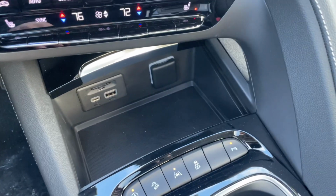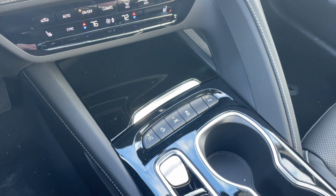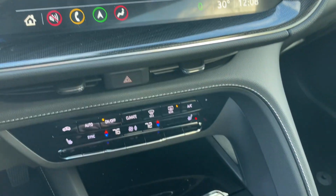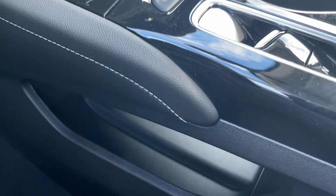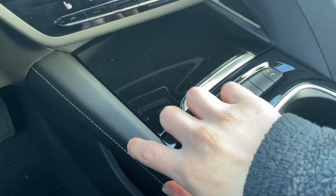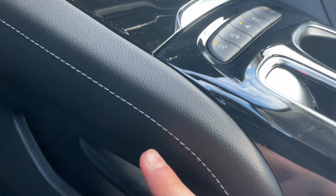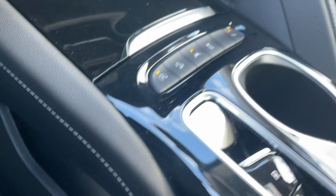and a very good amount of storage place. You could close this if you want to. It is finished in gloss black, by the way. It's not finished in the same trim as this one. And as I told you guys, it does have that bridge design to it. This is wrapped in leather, but this top portion right here is plastic. So right underneath the stitching, this is wrapped in leather. It's nice and soft, but this is plastic.